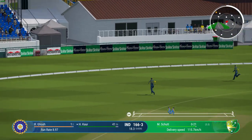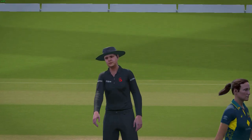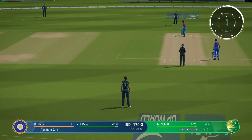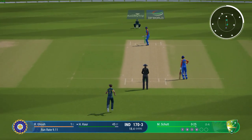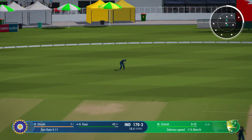Cut away and through the gap. Lovely shot. Might be four. A poor delivery, and you don't pass up chances like that. Crashed away for four. Might look to go big again here. Massive outside edge.